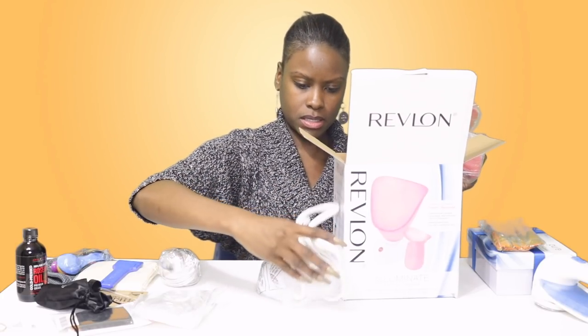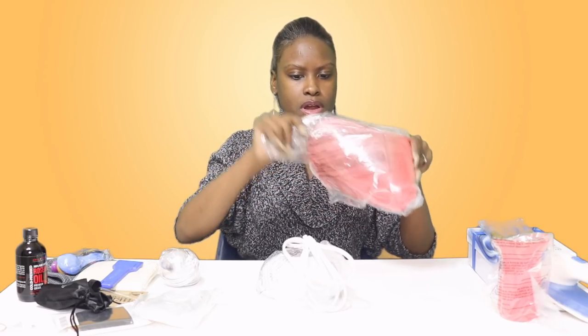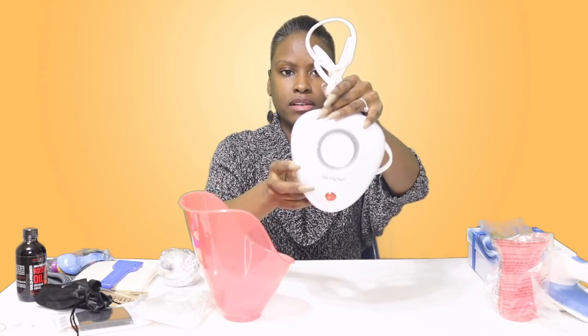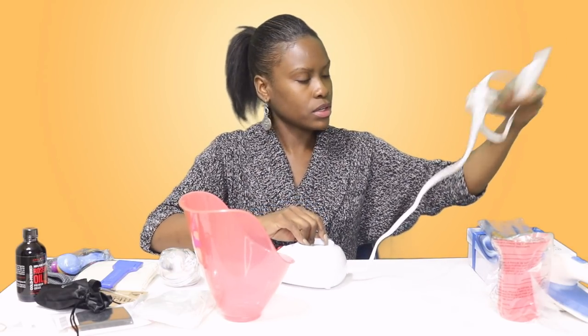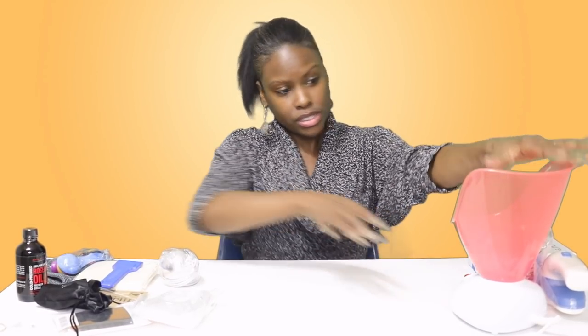So that looks like the base. Okay, and that I think we can use later, but this is the main part. Let's see. Let's go ahead and put it together. So this is what the base looks like. And it's electric, so there's the cord. And I believe you put water here, and you can also put essential oils into it if you want. Very easy. I love easy. This is awesome. Okay. So I'll have to be sure to do a face mask and use facial steam in one of my upcoming videos.